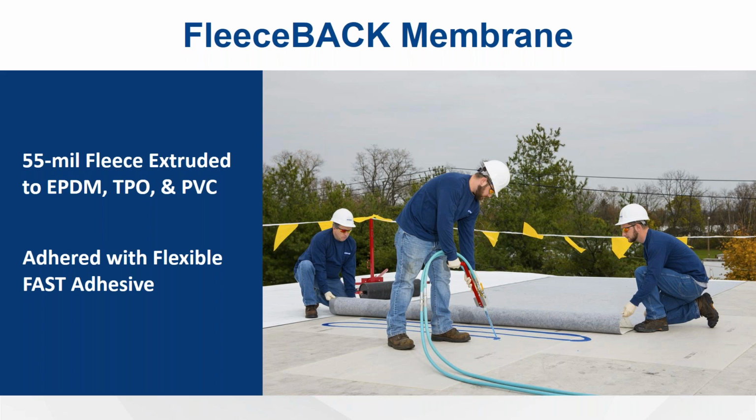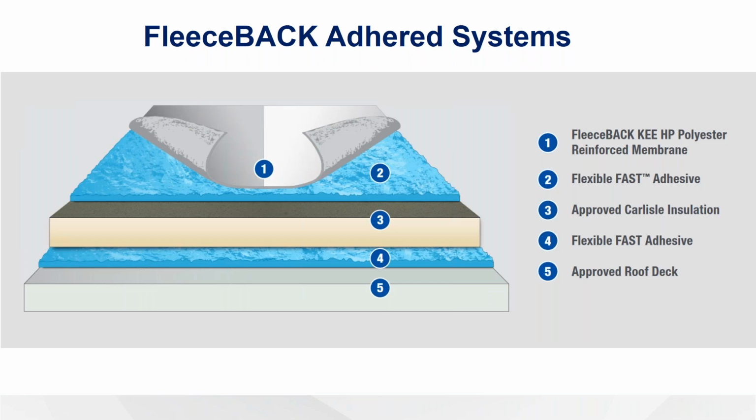And then we will talk about RapidLock at the very end. I think it's really just one slide on that, because it is part of the FleeceBACK family. It's in the same specification section as our standard FleeceBACK membrane adhered with the flexible fast adhesive. RapidLock, by the way, is the Velcro technology FleeceBACK membrane. So just hang tight on that one.